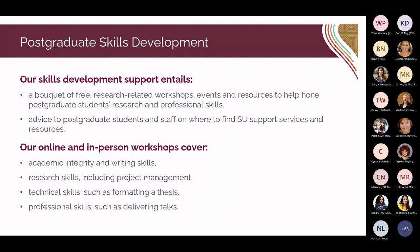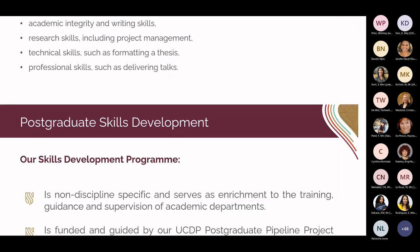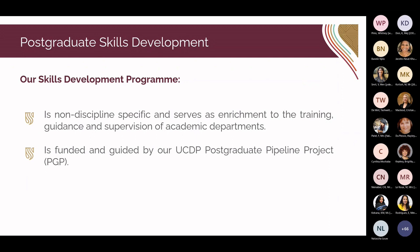Specifically, the workshops that we offer focus on 4 key areas, and these also tie in with our UCDP project that I'm going to talk about a little later. So we look at academic integrity and writing skills, research skills, technical skills that are linked to research and thesis related matters, and then professional skills such as developing talks. Right, so we offer non-discipline specific resources and workshops, and these serve as enrichment to the training, guidance, and supervision that postgraduate students receive from their academic departments.